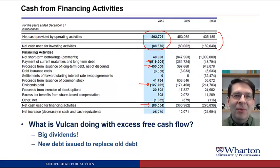So they bought Florida Rock, they have all this extra capacity, and then their business slows down. So it doesn't make sense to go out and build new capacity, invest in new equipment or new facilities or new land if you're drastically under capacity already. So in that case, why not just give the money back to the shareholders and maybe they can find something to invest in where Vulcan doesn't have those opportunities right now.